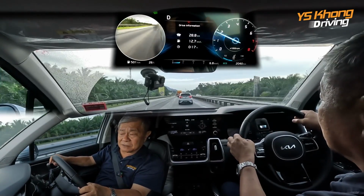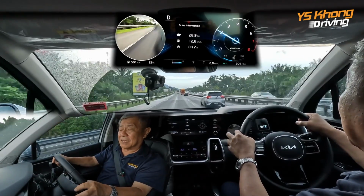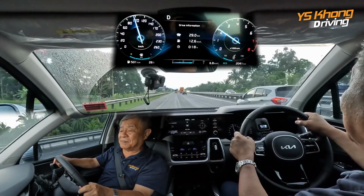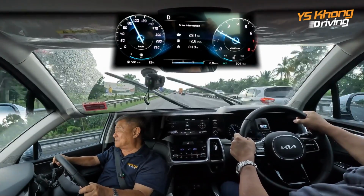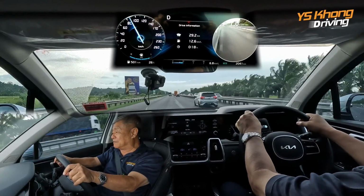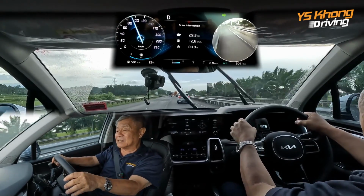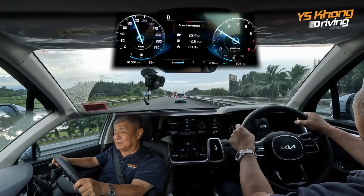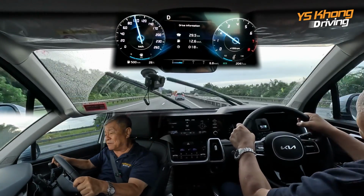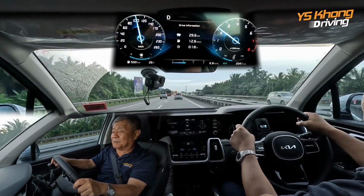Okay, we're gonna signal to the left and have a look in front. Look at it, there's a bus overtaking a small truck, and in front of the bus there's a couple of vehicles and a big truck that finished overtaking the truck, and we have to move over to the right again to claim our place in the queue to overtake this long line of trucks on the left. Okay, we are on 29.5 and we have 12.6 kilometers per liter.